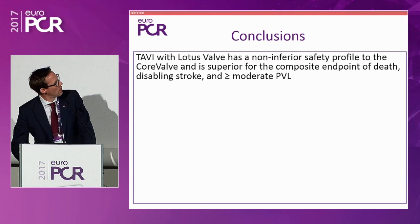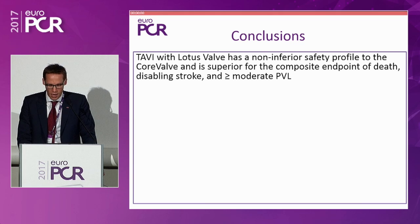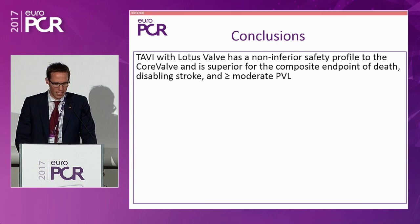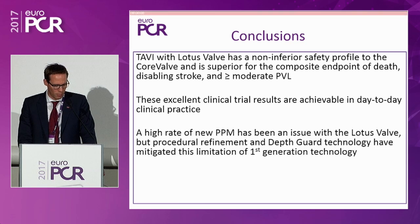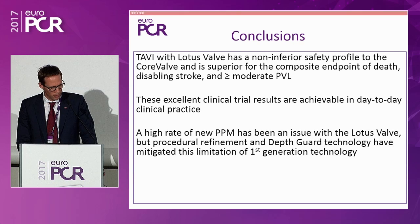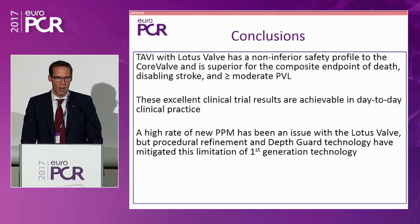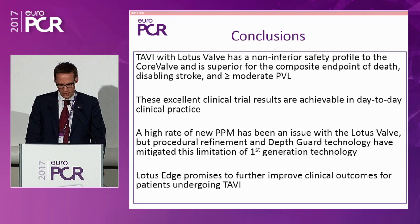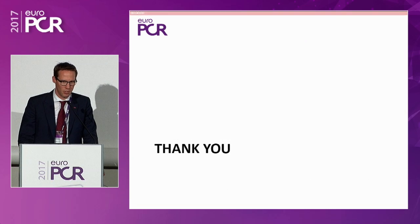So to conclude, with the red flashing bar above my head telling me to get off the stage: TAVI with LOTUS has a non-inferior safety profile to the CoreValve and is superior for that composite endpoint of death, disabling stroke, and more than moderate PVL at 1 year. These excellent clinical trial results are achievable in day-to-day clinical practice. A high rate of new pacemaker has been an issue with the LOTUS valve, but procedural refinement and depth guard technology have mitigated this limitation of first generation LOTUS technology. And the Edge promises to further improve clinical outcomes for our patients. Thank you.